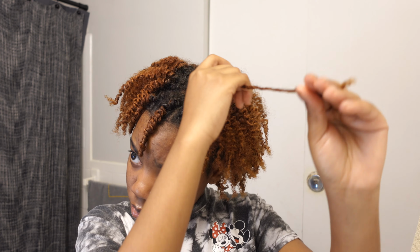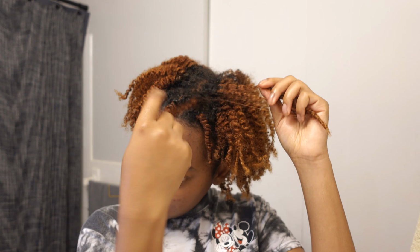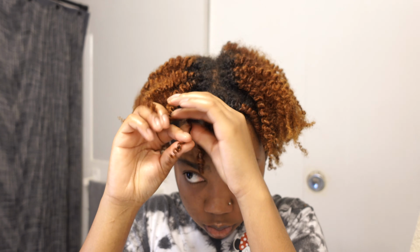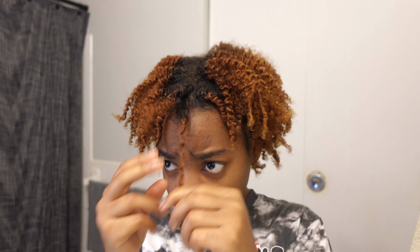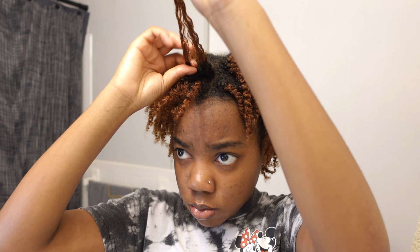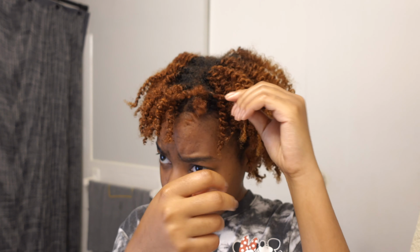The only thing I do wish is that she would add a mousse to her line, because I feel like that mousse would really hit. If that mousse would replicate the Plumping deep conditioner, where it's really soft and your hair is defined, that would be a fantastic mousse. So hopefully she does make a mousse, because I would love to try it so I can do a wash day with the mousse.